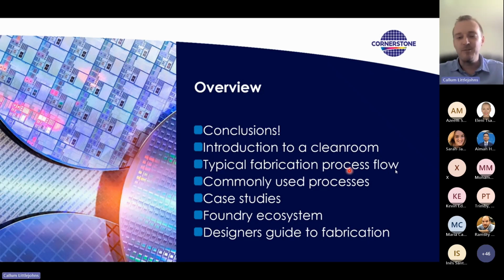Then I'll introduce you to what a cleanroom is and what it's like to work in one. I'll talk you through a typical fabrication process flow. In this case, it will be a carrier depletion based silicon photonics modulator. I'll touch the sides of a couple of commonly used fabrication processes. If we have time, I've got 3 case studies, but I might have to skip them, or at least some of them. Then I'll briefly introduce the foundry ecosystem across the world.